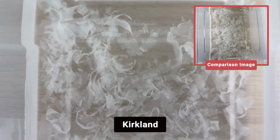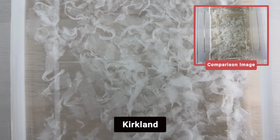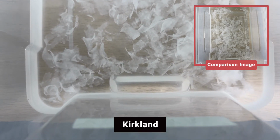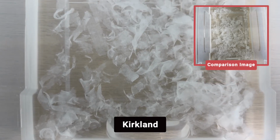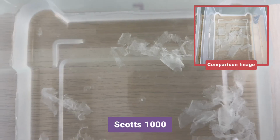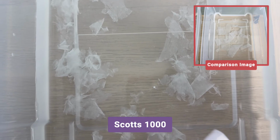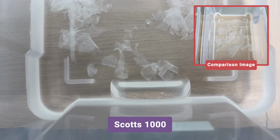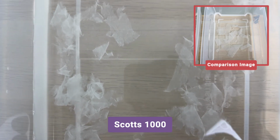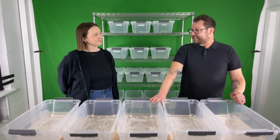The Kirkland, again, really similar to the Angel Soft, maybe less than the Angel Soft, I would say, is pretty much decimated. There's almost no recognizable toilet paper aspects of this. It looks like it just went through a fine shredder. And the Scott, finally, we have broken it down in the way which I was expecting it to. So the takeaway from this was that an RV in motion with a holding tank treatment will break down pretty much all, with the exception of Charmin, toilet paper inside of your holding tank.